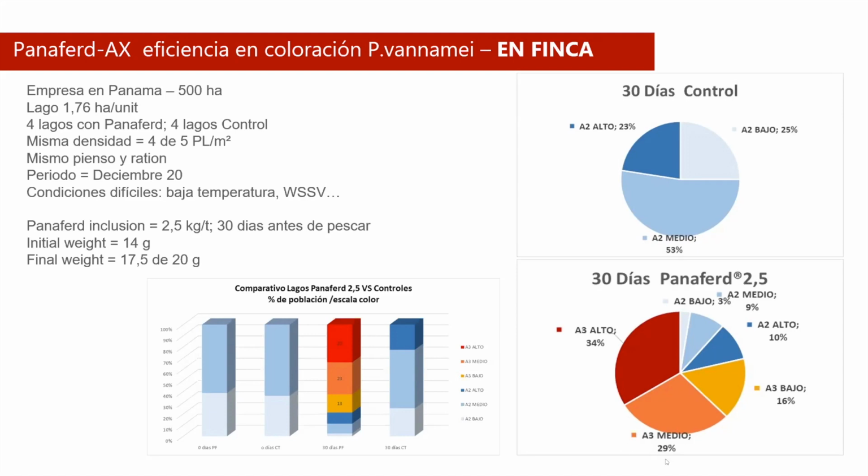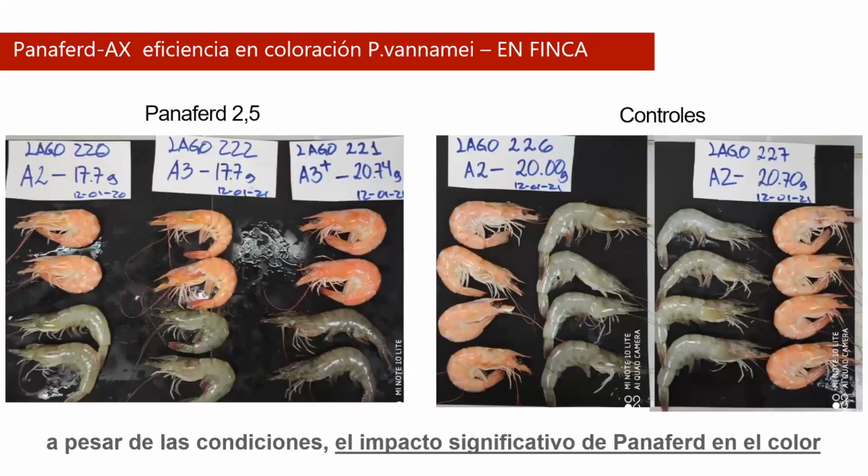You also got about 29% of A3 medium. So you can see, and it confirms, that even in very difficult conditions, which was the situation on this farm in Panama, we got good results in terms of color efficiency. So you have pictures confirming my point. With the Panaferd 2.5 kg and with the control, you can see the very white color of the raw shrimp, and here the very dark color, with more A3 levels in that case.